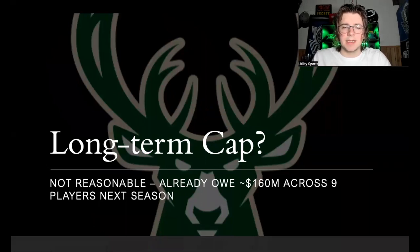So when it comes to long-term cap space, it's just not really a reasonable expectation to see Milwaukee operate that way. They already owe around $160 million across 9 players for next season. So none of the moves they make this year will be cap space decided. Now, they might want to avoid the luxury tax. That's a completely different discussion. But with how much they already owe, it's going to be very tough to do that if they want to improve this roster. So Milwaukee's kind of caught in a weird spot here where you probably want to add a player or maybe two to take your next step to being maybe the championship favorite in the Eastern Conference. But at the same time, you don't want to just run up your tax bill as well. So they have some decisions to make. Cap space, though, is not going to come into their decision-making process. It's just not a realistic outcome.